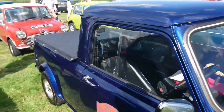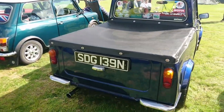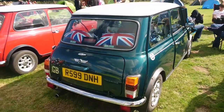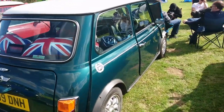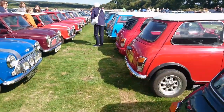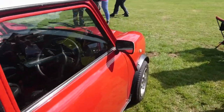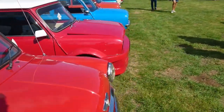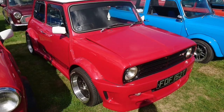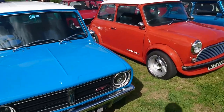Mid-70s pickup here, 74-75. Mark 7 Cooper, 1997-1998. Look at that airbag wheel, that's pretty crazy. Early revived Cooper, 1990-91. Just seen looking like a 1275 GT with that front end. 78-79. Another Clubman estate, 79-80.